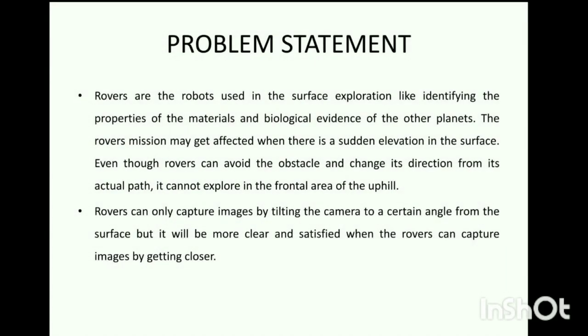Now here is our problem statement. The rover's mission may be affected when there is a sudden elevation in the surface. Even though rovers can avoid obstacles and change their direction and course, they cannot explore the frontal area of an uphill. Rovers can only capture images by tilting the camera to a certain angle from the surface, but it would be clearer and more satisfactory if rovers could capture images by getting closer.